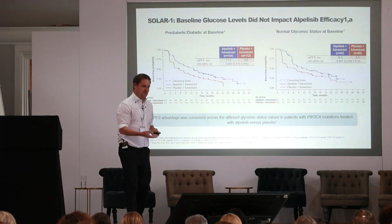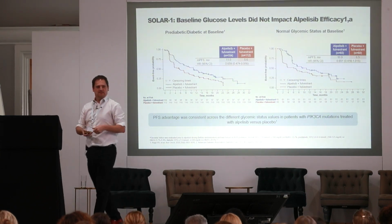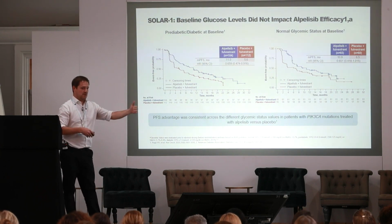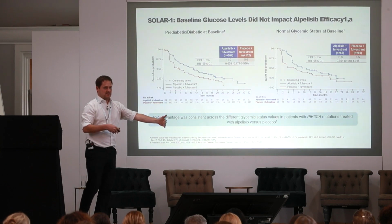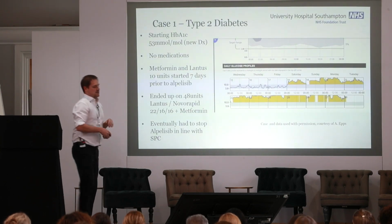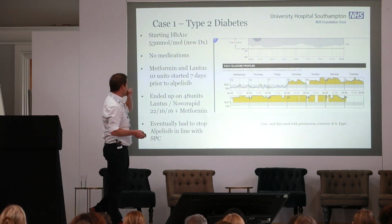So don't overdo it. Think about the same as you do in older persons. The targets need to be sensible for the person that you're treating. We don't need perfect control all the time, given that these people have got maybe 6 to 12, maybe 18 months to live. So I've got case 1 here, very helpfully provided by Amanda.